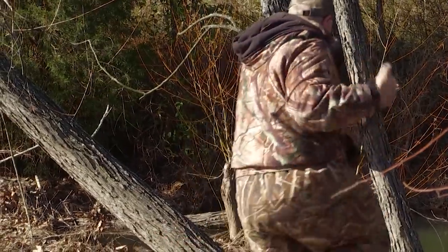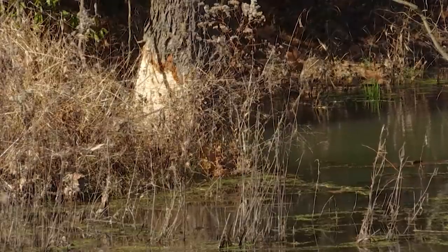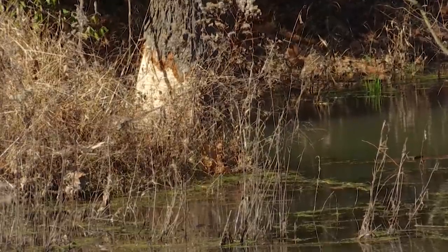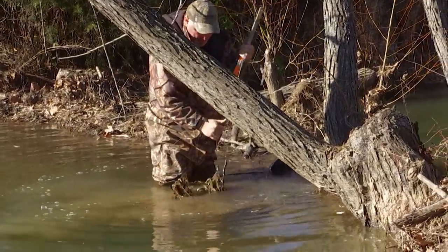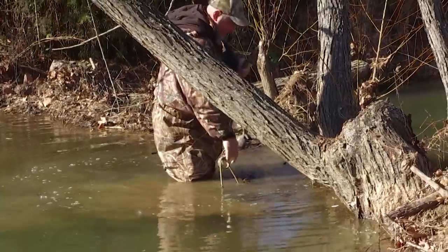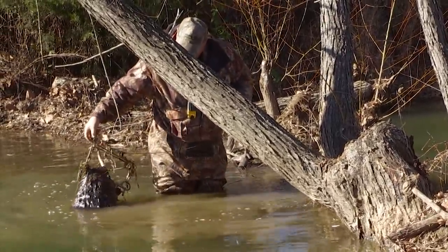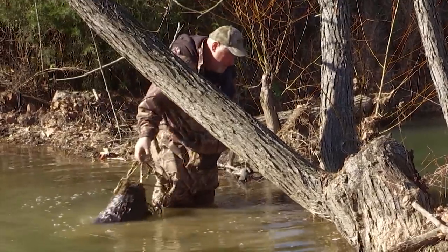You ain't got the big beaver anymore, Jeremy. And that thing looks like the tail on it's really big and wide. That's just a good beaver. That's a pretty good sized beaver. Yeah, this is a good beaver. And see, now that's the way it's supposed to catch. That right there is a perfect catch. Yeah, right by the head. Yep. That animal probably never flinched.